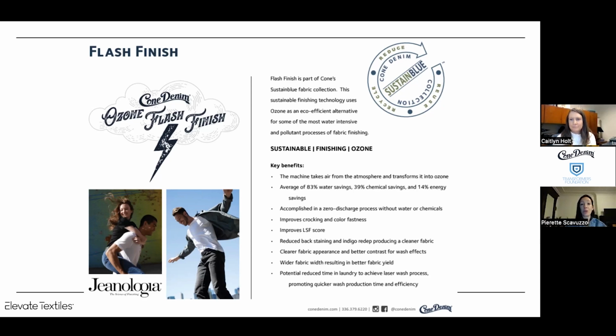We're actually utilizing it to apply color in the next season. So we're also evolving what it can do, but I just wanted to mention this as today's latest, most sustainable finish that we're doing on the fabric end of things.